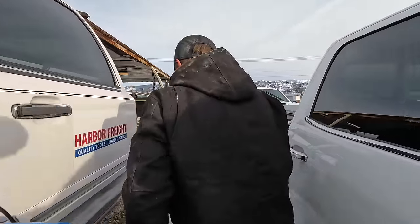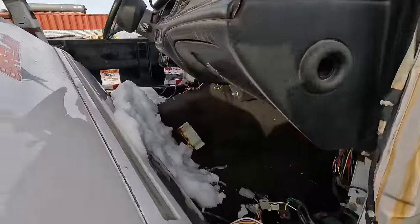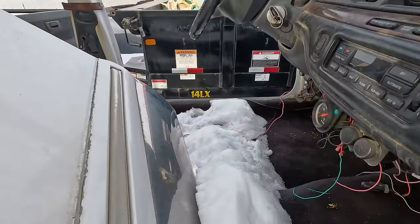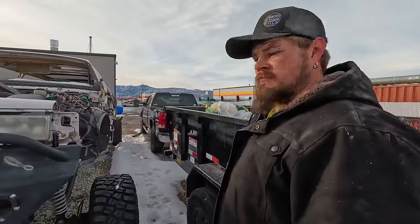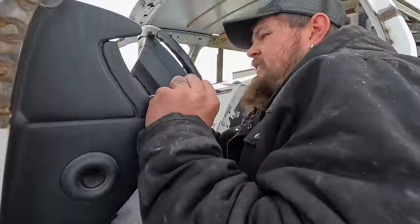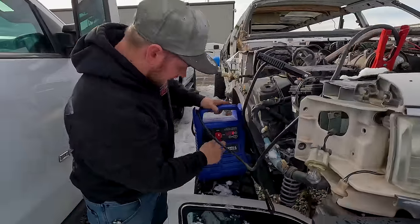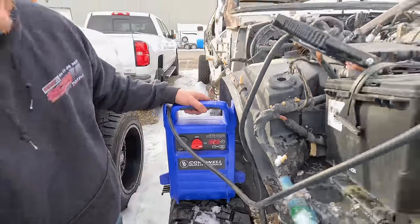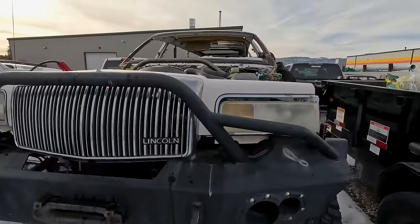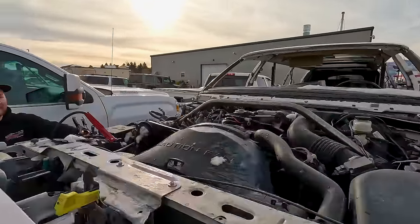Do you think it'll start? No. Why? Because the battery's dead. Look at that snow in there. Should we start her? Gotta go grab a jump box. See if it starts. I feel like we're gonna have to take this inside. Nothing. Plug it in. Hooking up the jump pack. Got it hooked up. Showing only 1.6% battery. 94.8. It's alive!